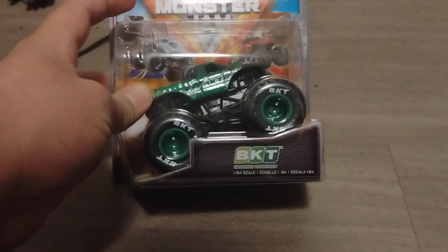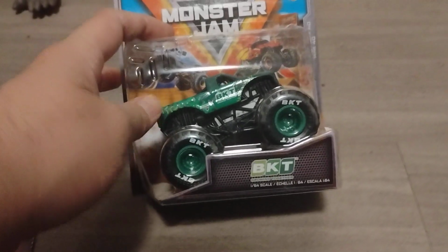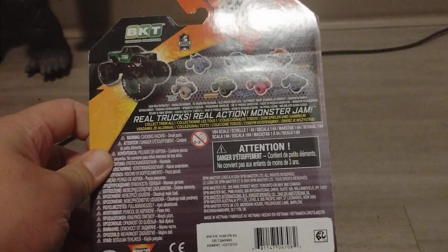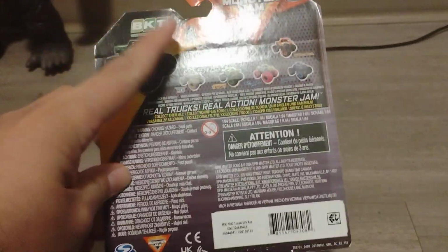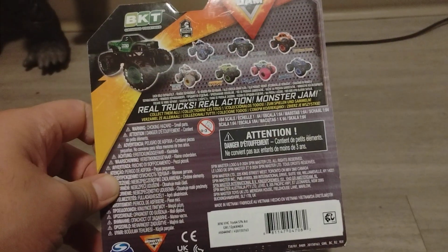Okay, and this is the brand new BKT truck, guys. I'm glad I found this one as well. Really cool Mostram, guys. Series 40. Back of it, we know. Of course. Hoping to find, like I said, Megalodon next. And the Toro Loco and the Velociraptor. Pretty cool. And the Chase, of course.